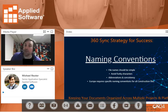If you're going to use abbreviations, be consistent with that across the project, especially if you're naming it. You need to make sure that you're doing that. One thing that I've noticed is that Europe has a very specific strategy for naming conventions for all construction files. There are names and numbers and alphanumeric codes that are all involved in it, and to someone that doesn't understand that, it's like you're looking at a foreign language, basically. So if you're going to do that, everybody has to know what the naming convention is and how it works.